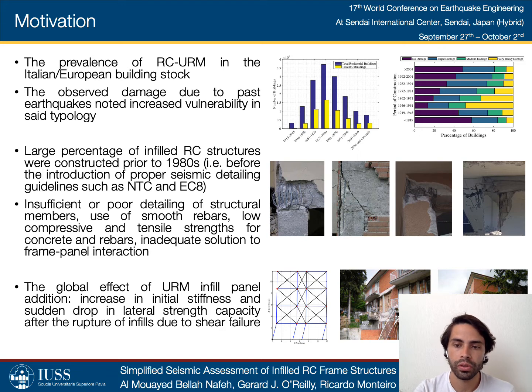Italian and European reinforced concrete frame buildings with masonry infill panels comprise a significant portion of the Mediterranean building stock. Before the 1980s, or before the introduction of suitable seismic provisions, buildings in Italy in specific and also across southern Europe were generally designed and constructed to resist gravity loads only. This made them increasingly vulnerable to high levels of ground shaking, where high levels of damage were observed in past earthquakes. Structural elements designed this way were typically characterized with inadequate seismic detailing. For example, the use of smooth rebars, low compressive strength for concrete, and no consideration for a ductile failure mechanism.